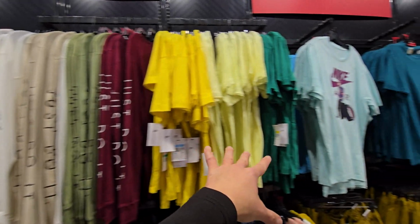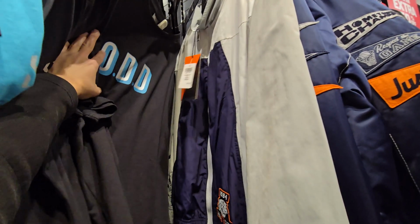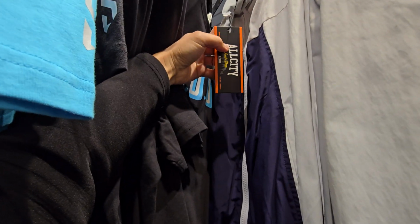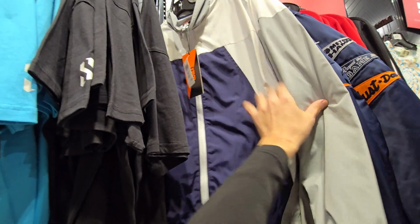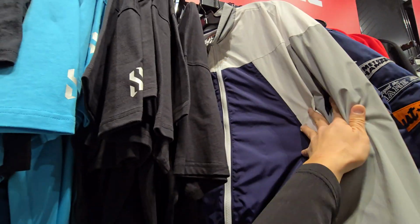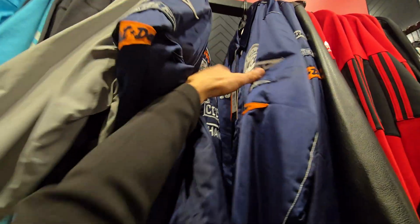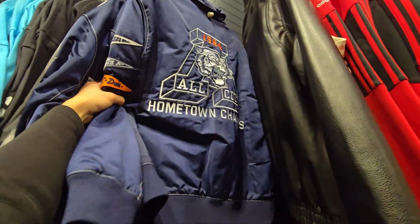All kinds of Nike t-shirts all go for 75 off. They got the All City stuff right here. This is All City by Locker, I believe. Yeah, by Locker brand. And it is designed by Don C. But yeah, $75 for this windbreaker right here. And then they got these jackets. These are $150. I see a large, I see a medium.